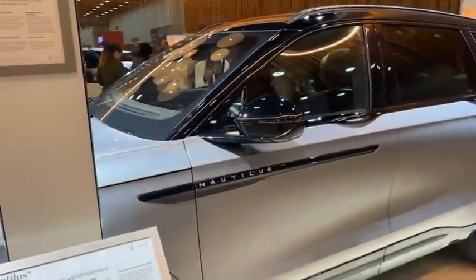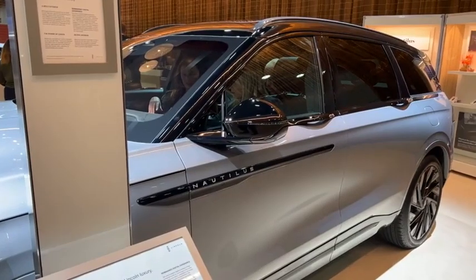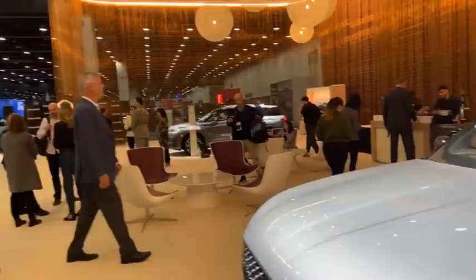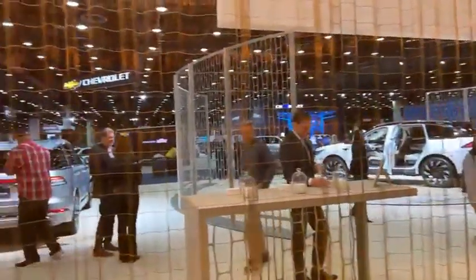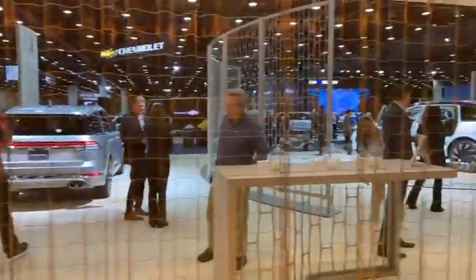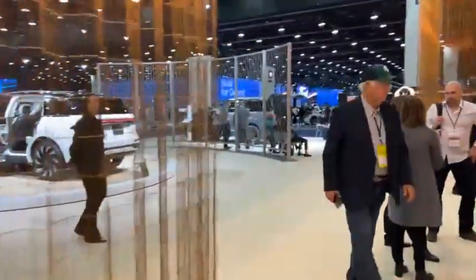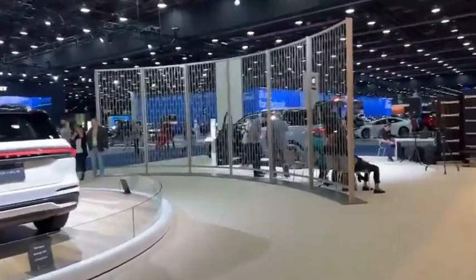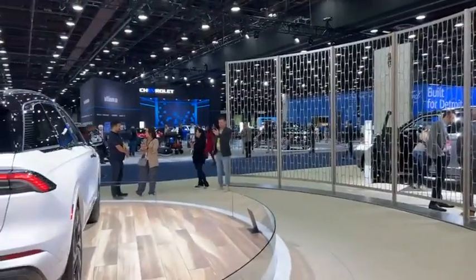Let's take a look at some Jeeps. So again, what I haven't seen are concept cars from any automaker. I've seen mostly cars that are out now or coming out. Here's the Rubicon. Nice. Wrangler Rubicon. Beautiful. Yep. Really cool. If you want a Jeep Rubicon, there you go. We have more Jeeps. Every Jeep model in the world, right here.